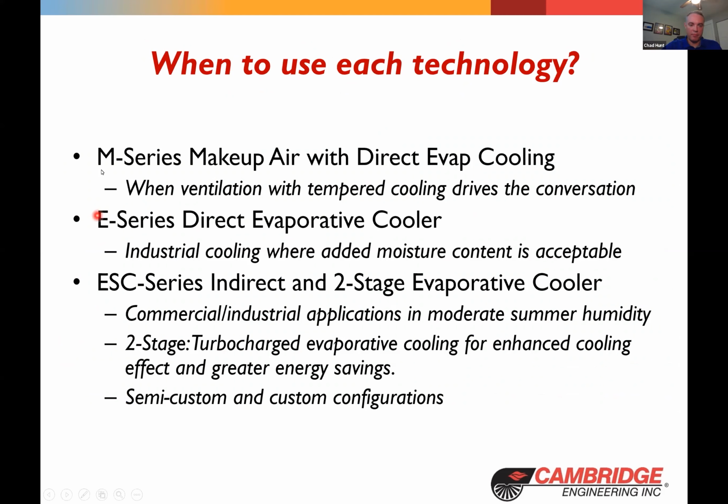Just a quick recap. You guys in the Denver market, you're going to get the ability to use this E Series. So that's direct fire, direct evaporative. Cambridge is building these units in about 8 weeks, so it's an extremely cost-effective way. If you're looking to retrofit or just add an evaporative option, we have this direct evap only, the industrial grade E Series up to 80,000 CFM. This ESC, again, engage your Long representative. We have a ton of options here. This is our semi-custom unit. We're building these in about 12 weeks. But we have your direct, indirect, or two-stage option on this.